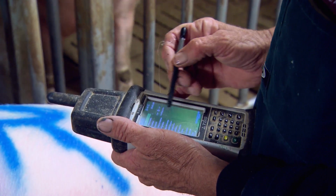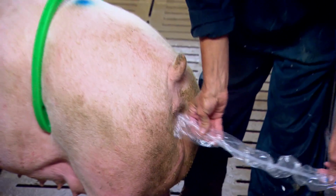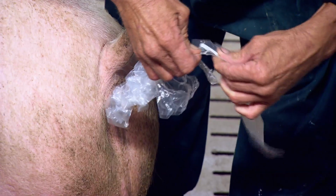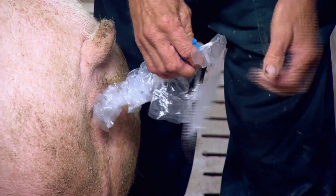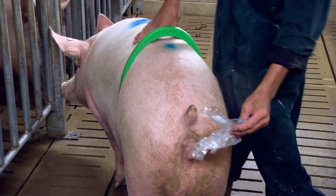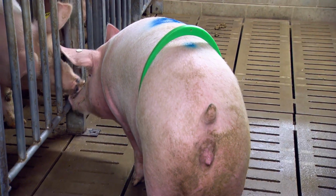Sows are mated approximately 5 days after weaning. She'll cycle, and we artificially inseminate all our sows here, and then they're put into the large pens once they've been mated. And then we'll go in about 3 weeks later and pregnancy test them, and then again at day 50 just to check that they're still in pig. Gestation for sows is 115 days, and over that period with our electronic sow feeding system, she's on a feed curve, so as she gets closer to farrowing, her feed allocation increases as her demand for feed increases.